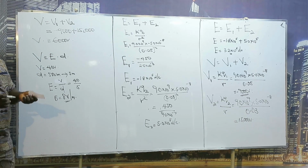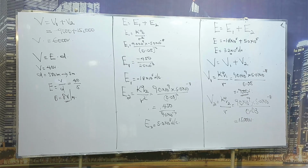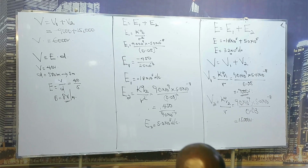Another unit for electric field is volts per meter. He's correct. So electric field can be represented as Newton per coulomb or volts per meter. Please write it down. The unit of electric field can be represented in Newtons per coulomb or volts per meter.